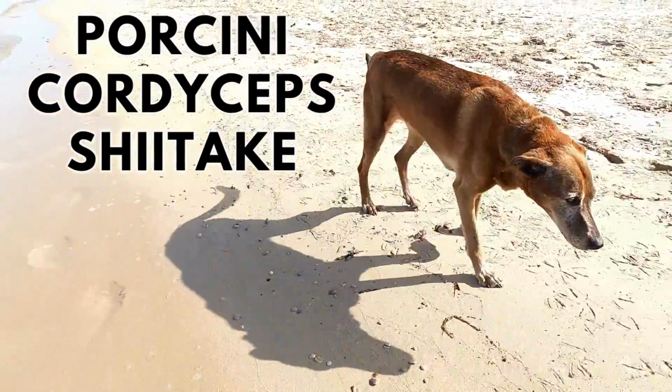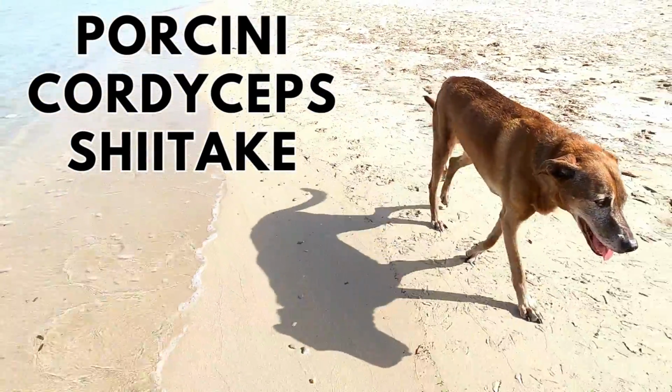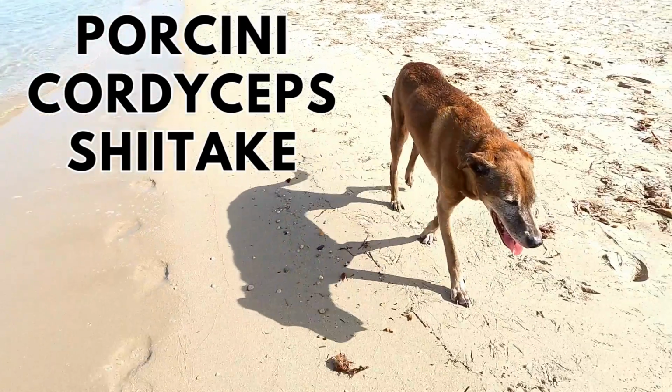And an important note, never ever ever give your dogs fresh mushrooms. They can be lethal, and best case scenario, they're gonna get really bad stomach aches and have some diarrhea, so only powder form or dried form.